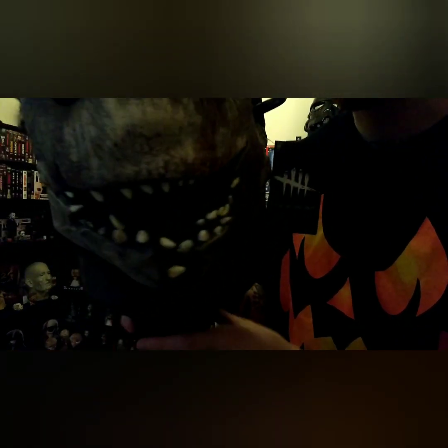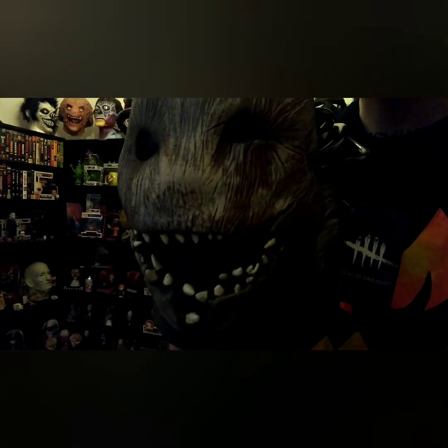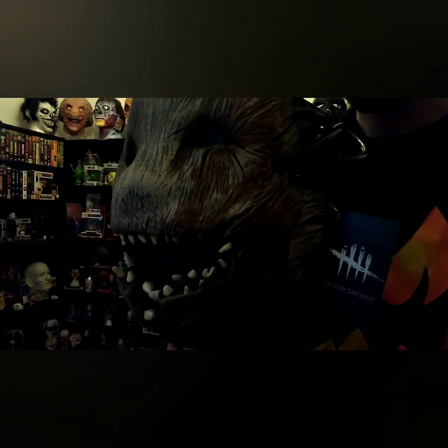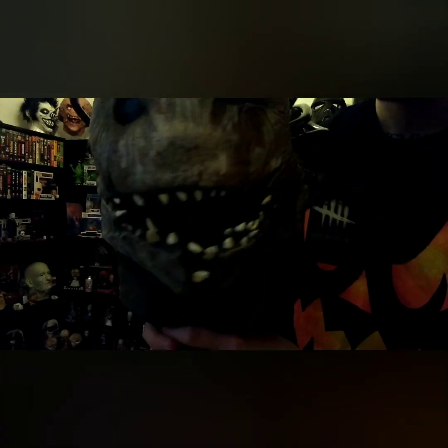The teeth on this thing are pretty well done. I think it would have been better if they used some actual hard, maybe some plastic teeth or resin or something like that to stick in. That's what I've seen a lot of independent artists do. But like I said before, that would really drive the cost up of the mask, because the materials like resin obviously are not cheap and are more premium. But for just a standard sort of Halloween mask, there's nothing wrong with this at all.